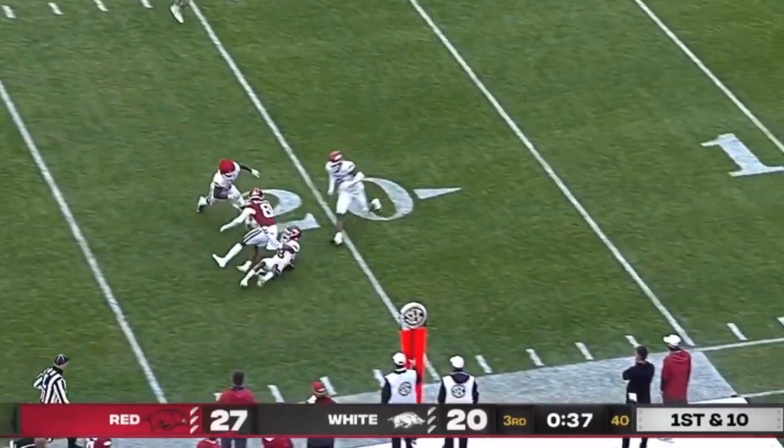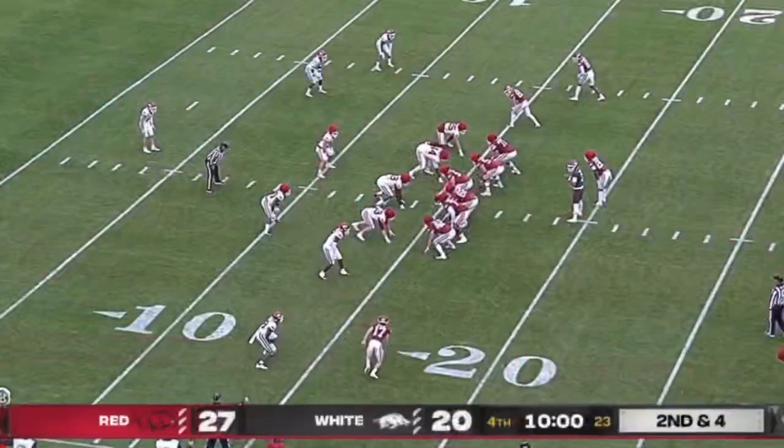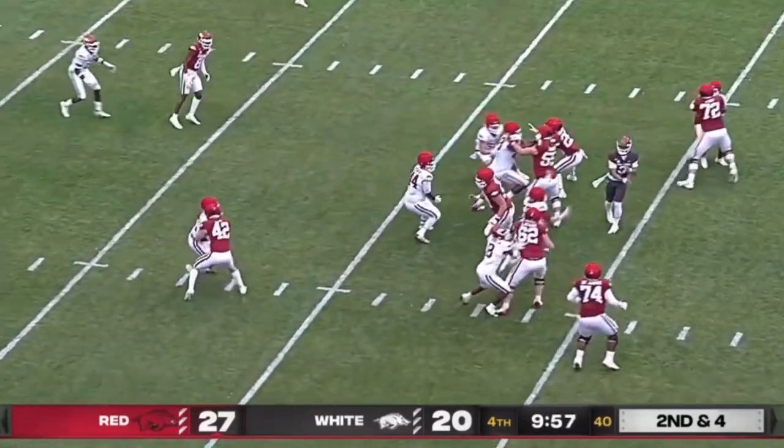So after a gain of 12, they're going to go to the air, and that's Darren Turner with the receptions on this fourth quarter clock. So just shorten the game a little bit. It's a spring game. Do what you want, right? We're going to have the old running clock too.